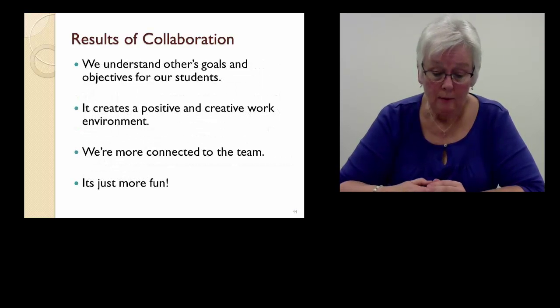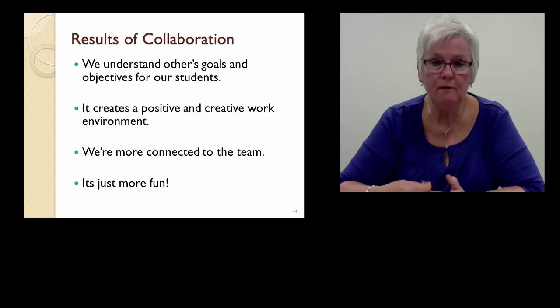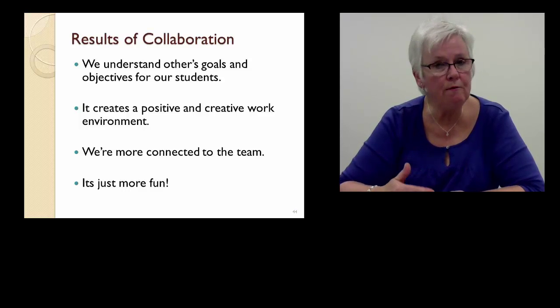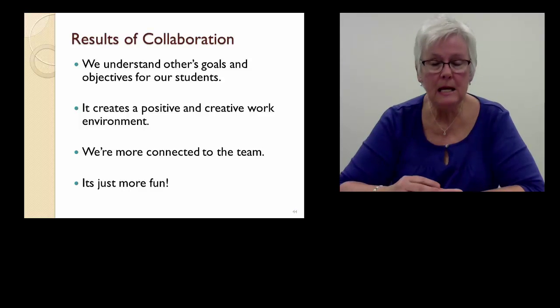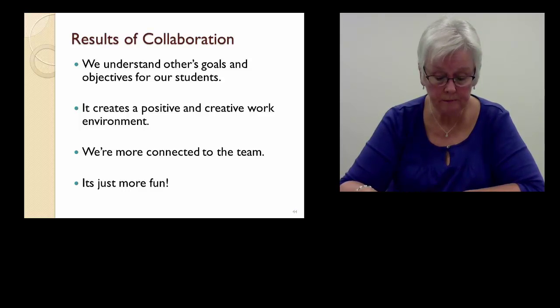The result of the collaboration also is that we understand each other's goals and objectives for the students. We've created a positive and creative work environment, and we're connected. We're just connected to that team in a strong way. It's just more fun, it's more satisfying. It's satisfying professionally and satisfying personally.